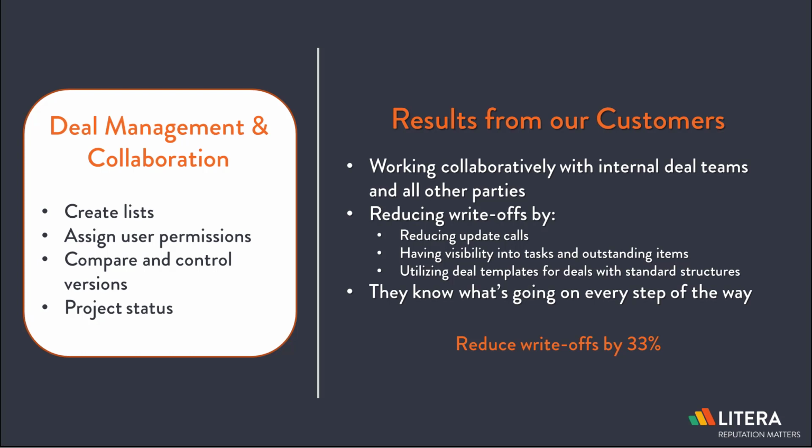And what we've seen is when you can focus on that, you can actually reduce write-offs by making sure people are getting tasks done on time, reducing the calls to understand where you are in that process, and to give everyone, whether it's the attorneys or the clients, visibility into the live version of the deal so that we can always be mindful of those open issues. So that's really the first component of what we're doing.